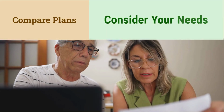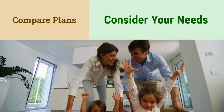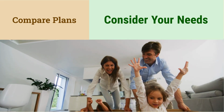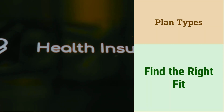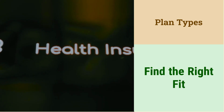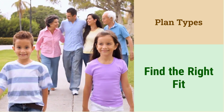Take the time to compare different plans. Look at the premiums, deductibles, co-pays, and coinsurance. Consider your family's specific healthcare needs and budget. Remember to understand the different plan types. HMOs, PPOs, and EPOs each have their own advantages and disadvantages. Choose the plan that best fits your family's needs and preferences.